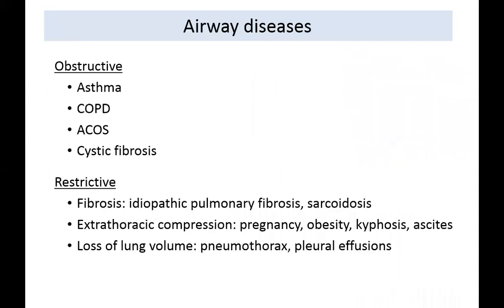So what we'll talk about is lung function testing, and it's important in looking at these types of diseases. The obstructive diseases that affect mainly the conducting airways are asthma, COPD, and something now called asthma-COPD crossover syndrome, where people have symptoms of both diseases, and something like cystic fibrosis, where there's a lot of infection and inflammation in the conducting airways. Now, COPD also has a component called emphysema, which affects the alveoli, but it used to be two separate diseases.